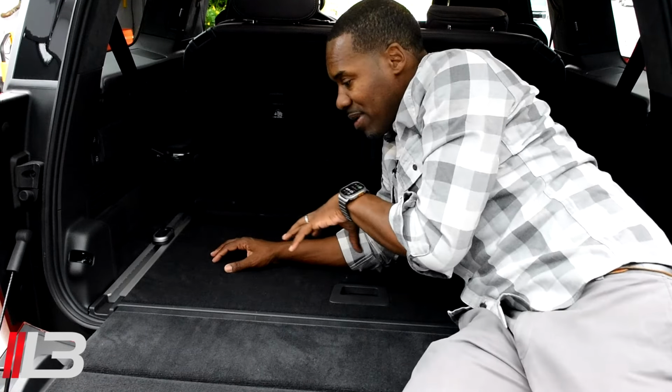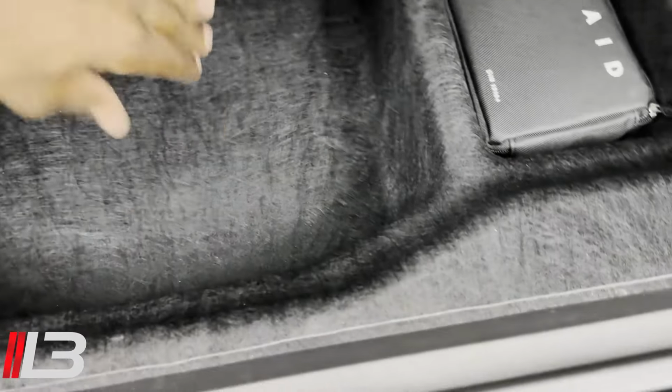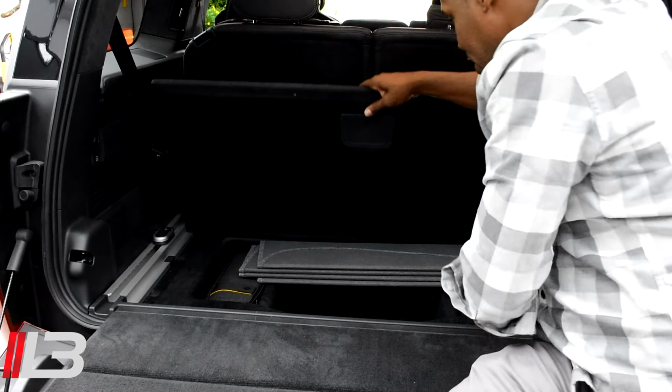You have plenty of space under here for all your stuff. There's a built-in first aid kit, some cables there from Rivian, and looks like you could even get a spare down there, right? How cool is that?